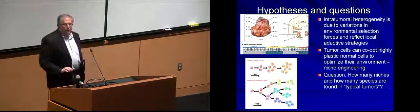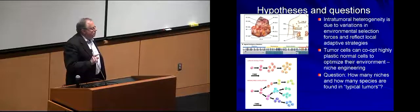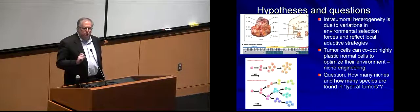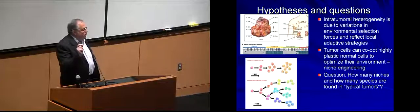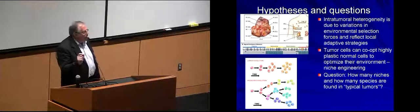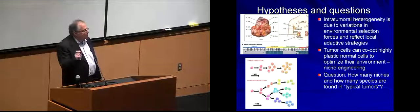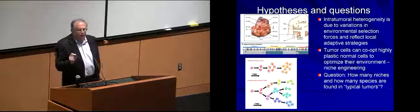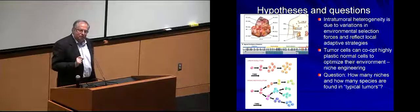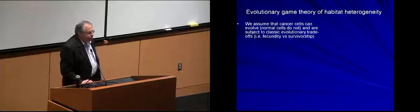So here's a question for you, and I don't have the answer to this, but I think it's worth thinking about. How many niches do you think are present in a tumor? How many species are present? It's surprising how, to an evolutionary biologist, this would be a very natural question. They figure out how many niches and species there are in a single pine tree, for example. And yet we don't ask that question in cancer. But we'll do it a little bit here.